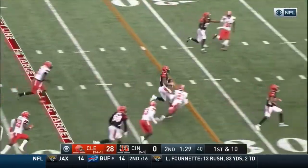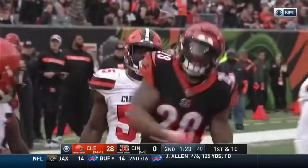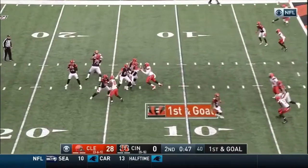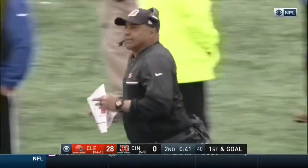Nice Mixon move, it was. Nice hesitation. High steps his way by Ward, into the secondary. And brought down on the play by Jabril Peppers. Goal to go, great red zone team. Blocked by Ogbuehi at the left side. Out to Mixon. Brought down on the play by linebacker Jamie Collins.